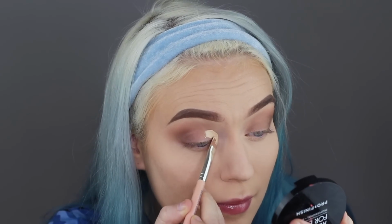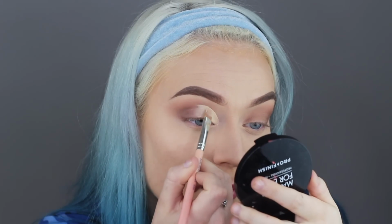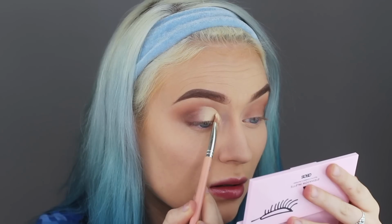And it seems like the more eyeshadow I add, the weirder it looks. Let's try to save this with a half cut crease, which I'm obsessed with doing at the moment. I think I'm just gonna go with this matte light shade.